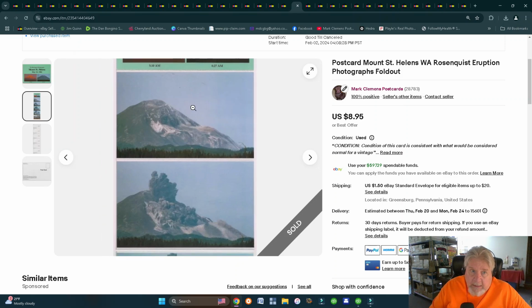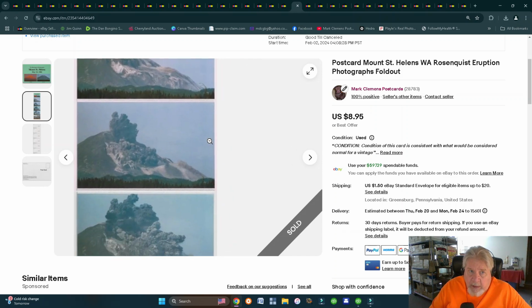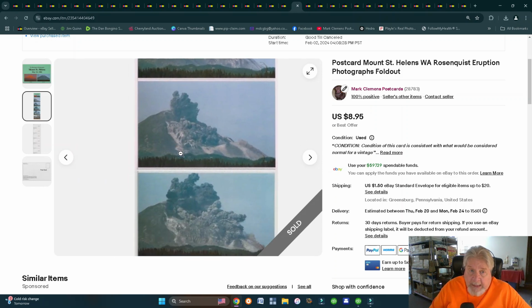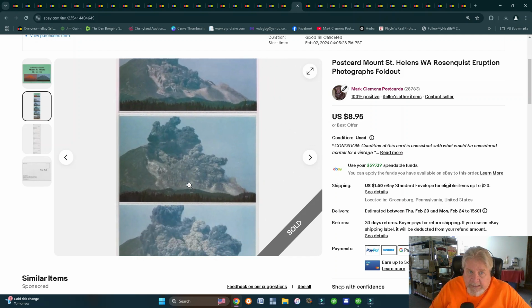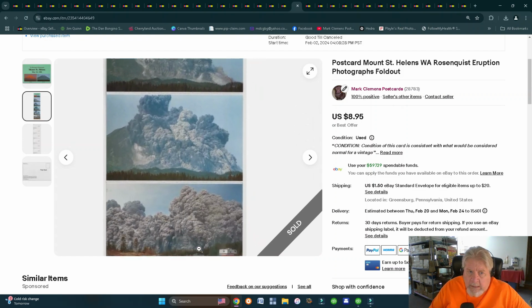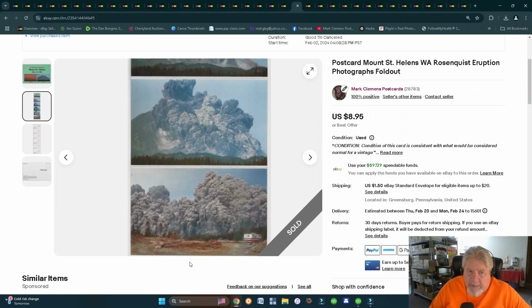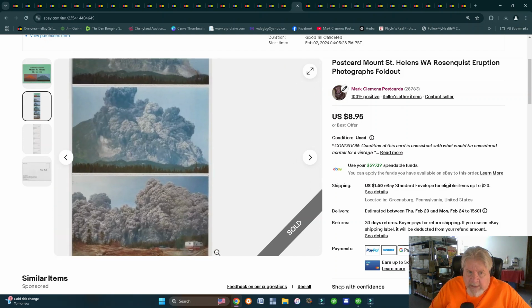Here we see no sign of the eruption at this moment. Next photo, we see some action taking place. There's some smoke and activity, and it just increases as we go down through the photos until we have the full-blown volcanic eruption there. And here on this one in the corner, it looks like an RV of some kind.